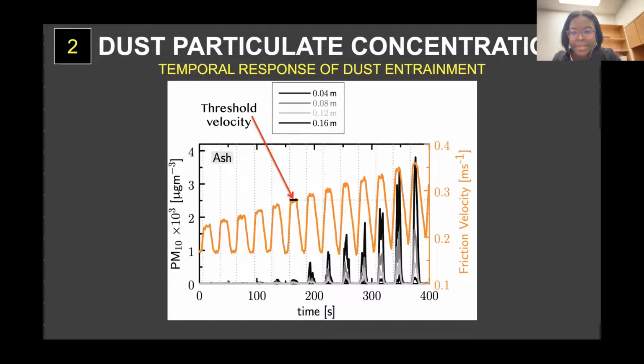Here, what we can see is the temporal response of the dust concentration, and that is as it relates to wind gust speed that are typical for all samples, with the exception, of course, that the magnitude of the PM10 concentrations were different for different samples. What the figure here shows us is that we can see distinct peak concentrations or PM10 concentrations for each velocity stage, and that is upon threshold. So as the velocity increases, we see these distinct peak concentrations. And this pattern was fairly similar for the samples that we had worked with.